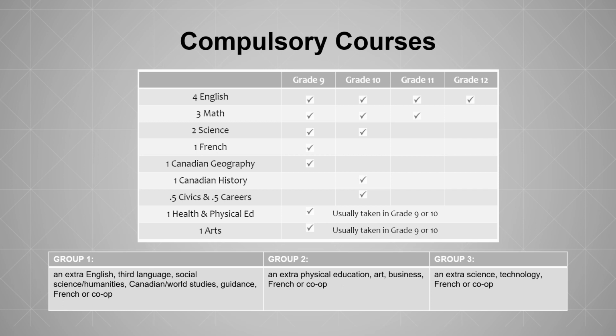In addition to these compulsory credits, you'll need to earn at least 12 electives for a total of at least 30 credits to graduate. Your guidance counselor will be sitting down with you in the spring to make sure that you have your compulsory courses covered and that you have chosen enough electives to graduate by the end of grade 12.